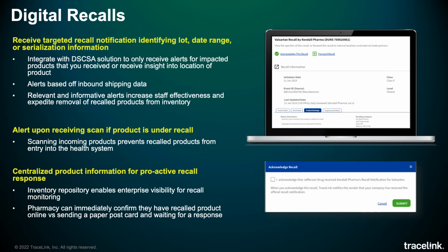And as we deploy this and integrate it into our DSCSA solution, if you're going through a receiving process, to be able to alert you if the product that is being shipped to you is currently under a recall. So really being able to prevent you from receiving recalled product into your inventory. And then for product that you've already received, to really be able to provide a proactive recall response that allows you to gather up information about any inventory that you have or that you may have received that may be part of a recall.